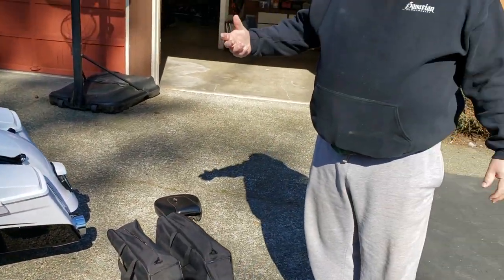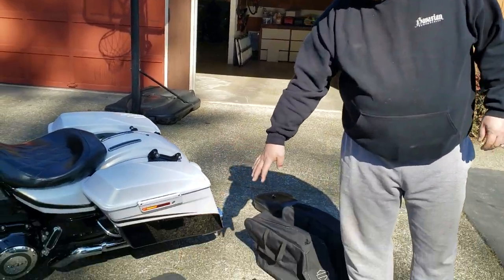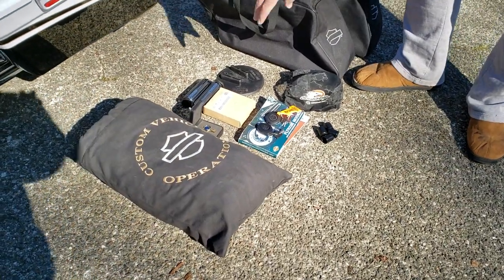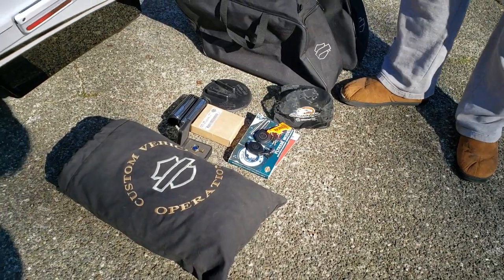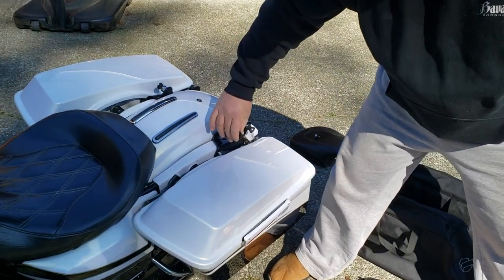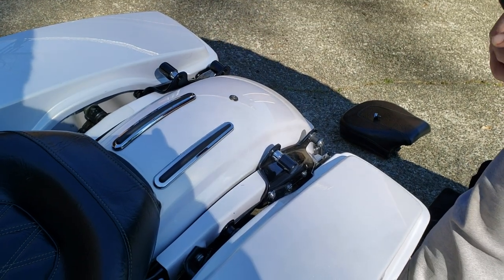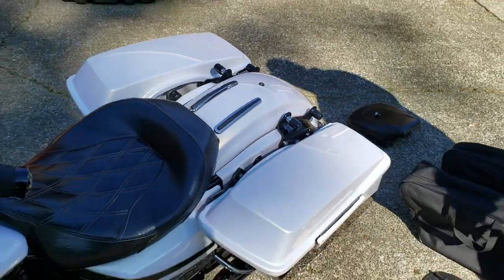Some of the things the CVO comes with, I just want to show you that I have everything that comes with it. You get the cover, the CVO cover, the CVO grip, the CVO gold key. These here are nice little magnetized pieces. Just purely cosmetic, they go right over the edge here. Put them on, they'll stay right there. Looks nice, makes it look clean while you're out running around bar hopping.